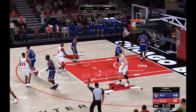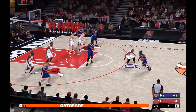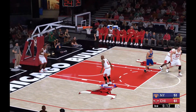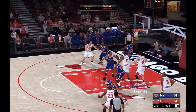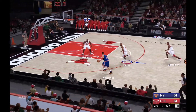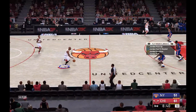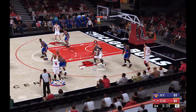Jordan with the bucket. Jordan's got 4 this quarter. Starks outside. Starks soars into the rim and stuffs it down. Kukoc passes to Rodman. Oh, and he plucks it off the glass. Wow. Here's Starks. Misses off the left iron. A low percentage look on that one. Not sure what he was thinking. Sometimes you get a little outside of yourself. You have to be a little more disciplined.